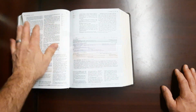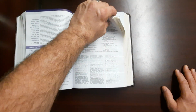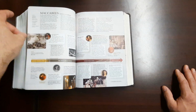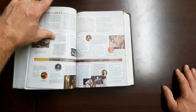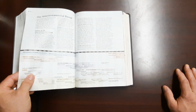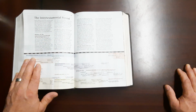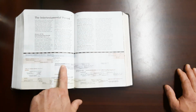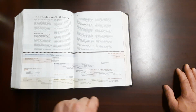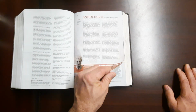Now I'm going to skip ahead to the intertestamental period so that we can see how they have this laid out. Okay, let's flip backwards because we went too far. All right, here we go on our intertestamental period. Here's the end of Malachi, and then we have the intertestamental period. And they give you lots of information here on the Macedonian kings, the Persian Empire, the Seleucid kingdom, Roman Empire, Egypt, Ptolemaic kingdom.